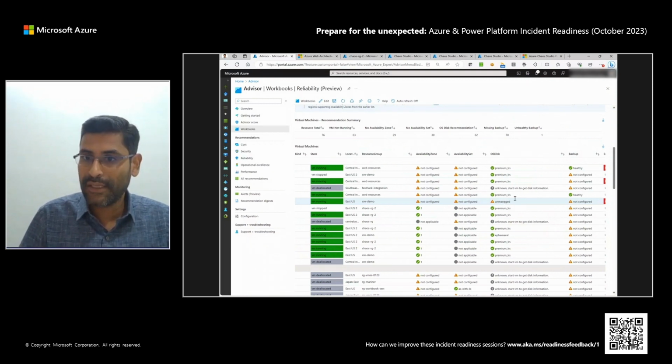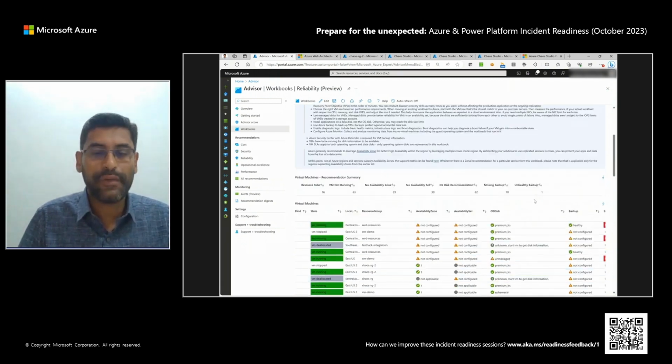We are also looking at the backup configuration, whether the backup is healthy or not. In this case, we are also showcasing whether the backup has been configured at all. If it is not configured, we show it with an alert icon. So this is how we can use this reliability workbook to monitor service-specific recommendations. There is also a summary view at the top, which talks about the open items in the details section, so that we can use it for tracking purposes.